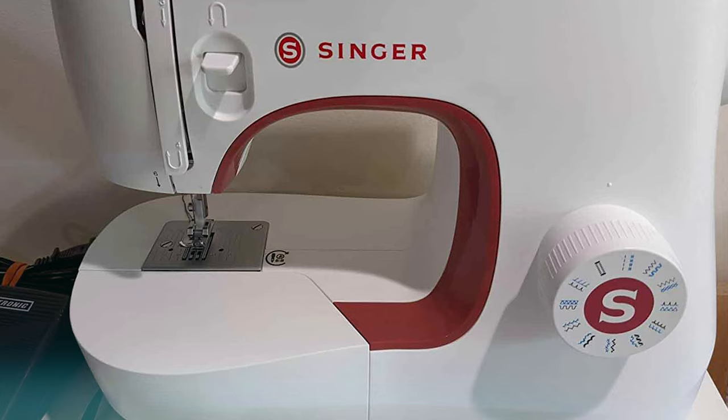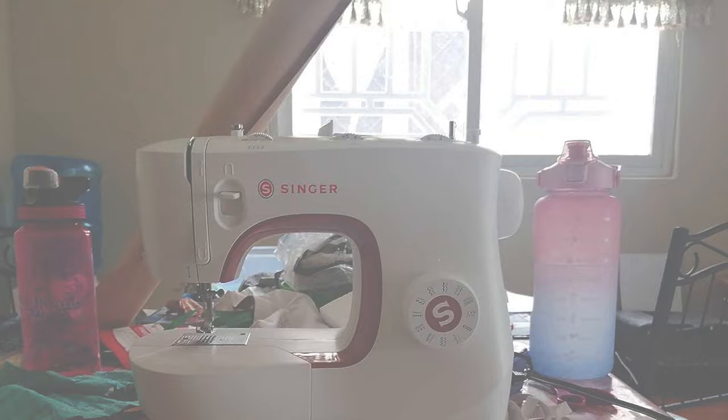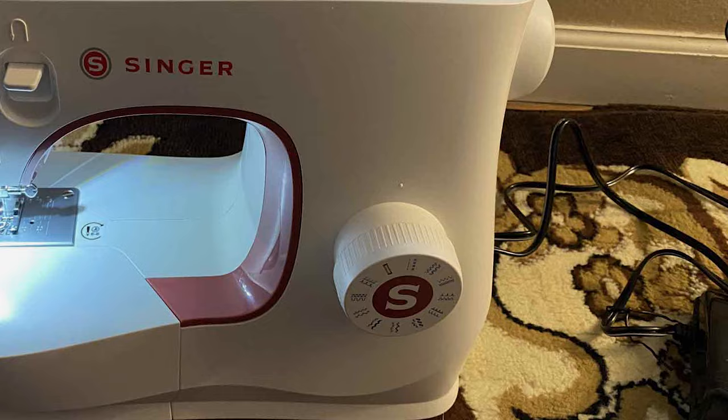The Singer MX231 is not just about functionality, it's about enhancing your sewing experience. The built-in LED lighting provides a clear view of your work, while the automatic one-step buttonhole feature makes buttonhole sewing quick and easy. For sewers seeking a comprehensive and user-friendly machine, the MX231 is a fantastic choice.